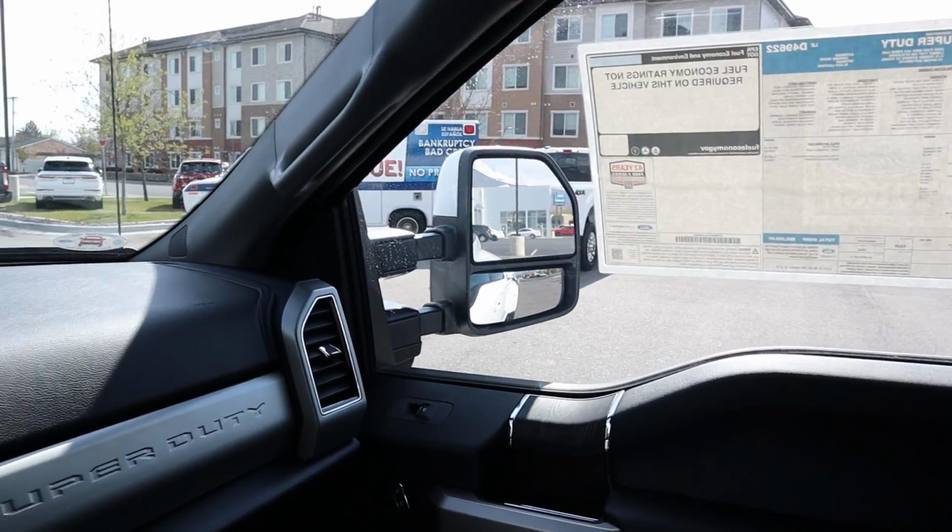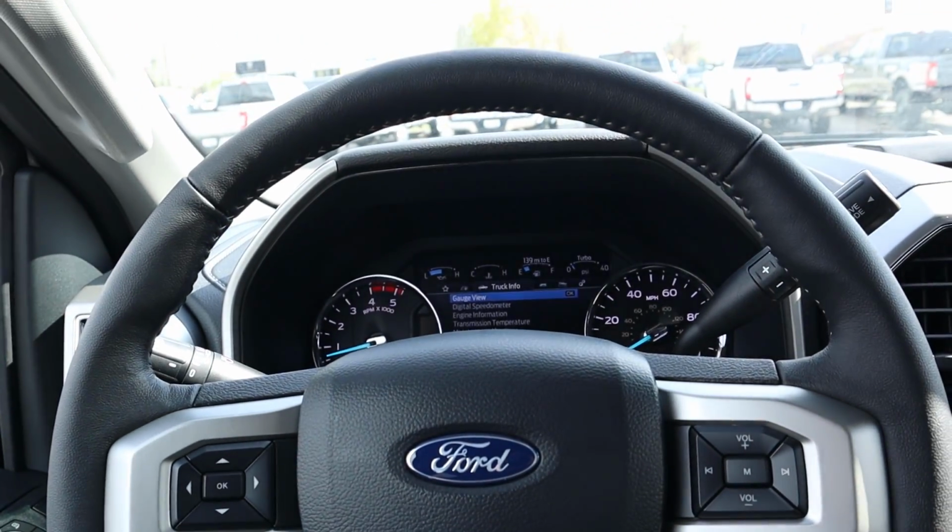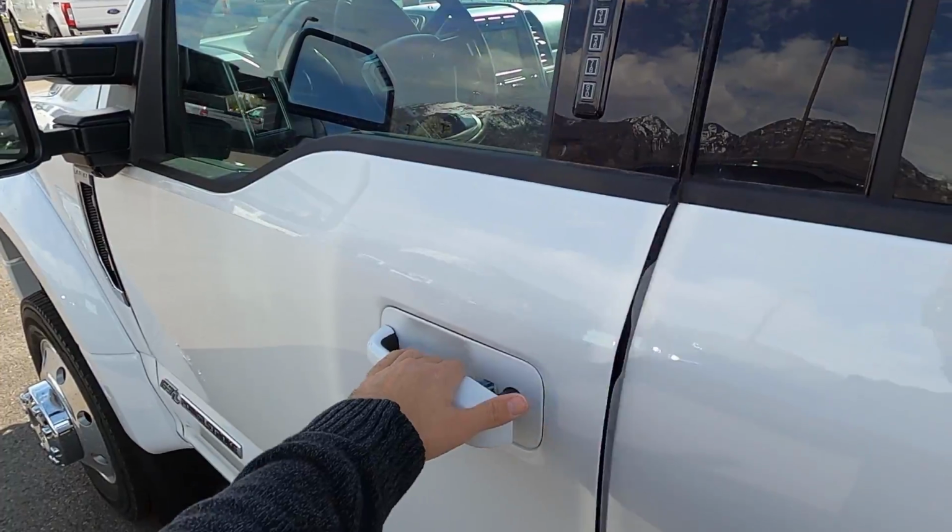Now that we've gone over the interior on this F450, let's quickly go over pricing. So this F450 in the Lariat package with all the equipment it has, stickers for about $80,000, which, I mean, it's a little bit more than a 350, but it's not a ton more than a 350. So if you need a little bit extra payload capacity, especially, then it might be a good route to go. That all being said though, let's take this 450 out and see how she drives.